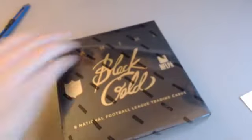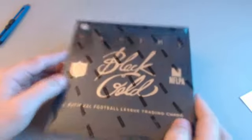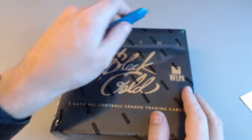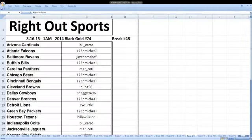AJD999. Alright, guys, 14 Black Gold. Ah, this set. What it pulled earlier was amazing. So let's see if I can do it again. My bad. One sec. Let me run back through this one second.